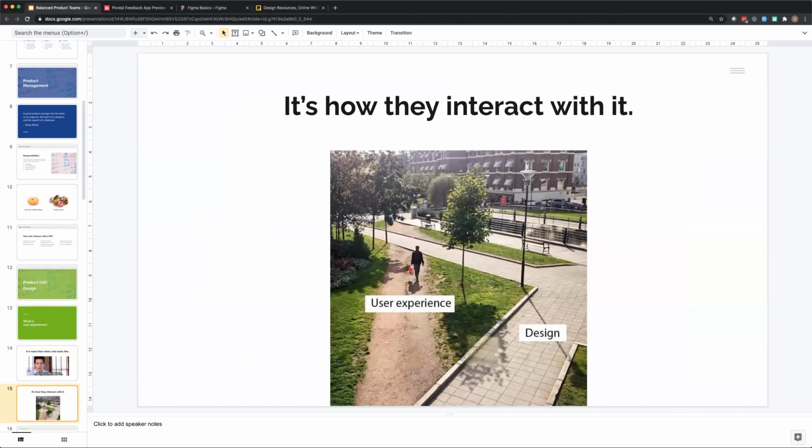This is a pretty good example of bad UX: you designed something the way that you wanted it to work, but people are going to use it the way that they want to, so they've created their own path. The UX designer's job is to do that research beforehand to figure out what those paths are that users want to take and how they want to use something before designing, so that we design the right thing.